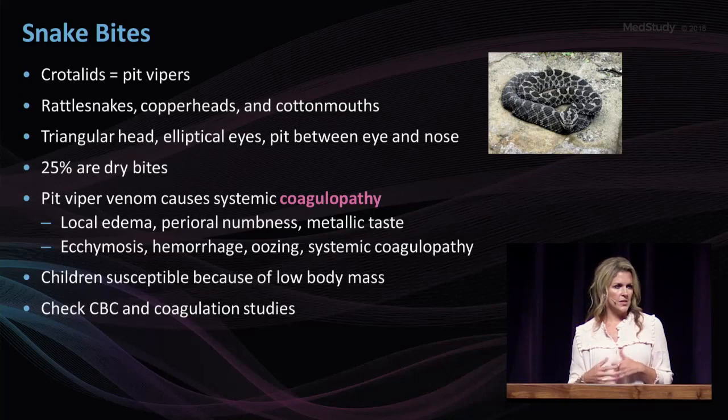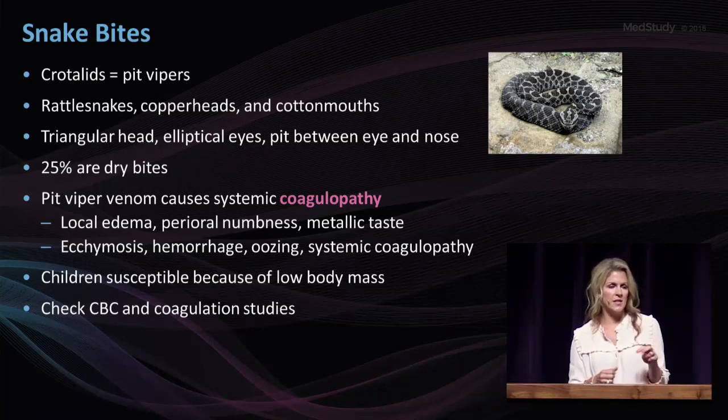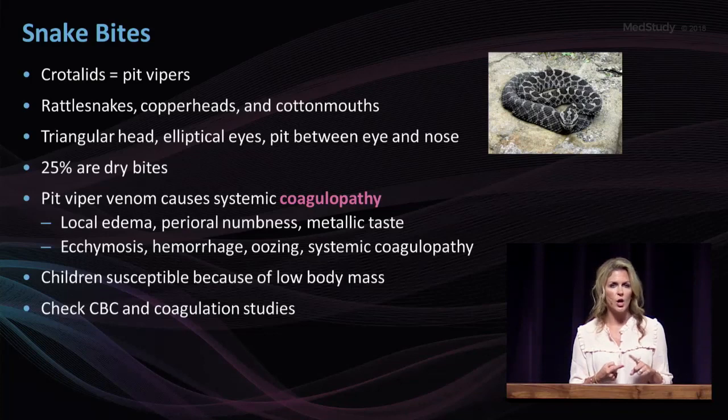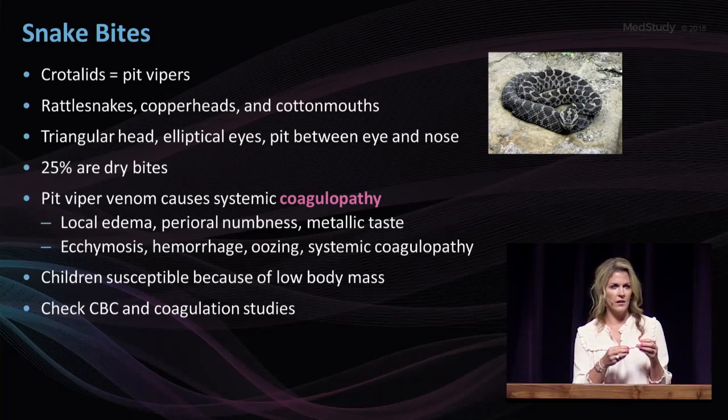We're going to talk about two types of snake bites. This is my least favorite thing on the planet, and I literally can't even look at these pictures because I get hives. There are two types of snakes we want to talk about. One is crotalids, otherwise known as pit vipers, and the other is coral snakes. Pit vipers are things like rattlesnakes, cottonmouths, and copperheads. If you felt so inspired to look closely at them, they have a triangular head, elliptical eyes, and a pit between the nose and eye, which is where the name pit viper comes from.